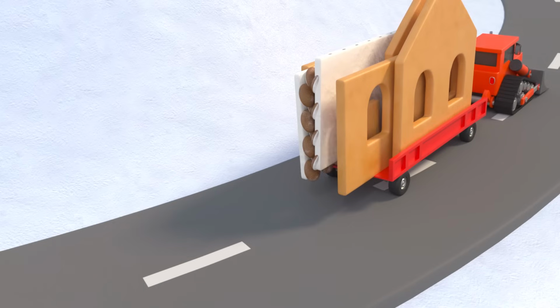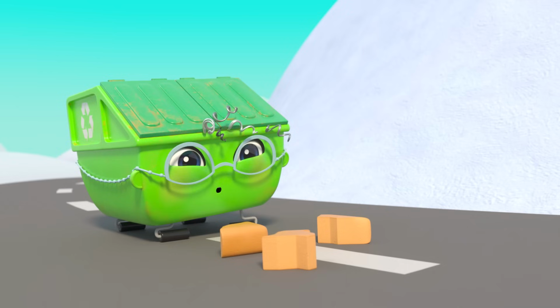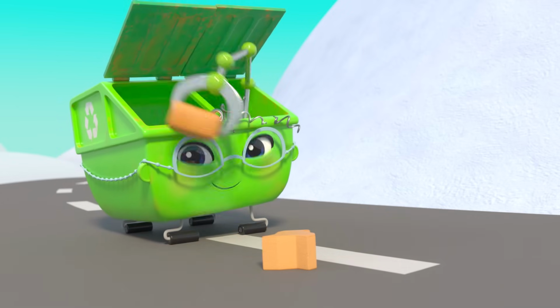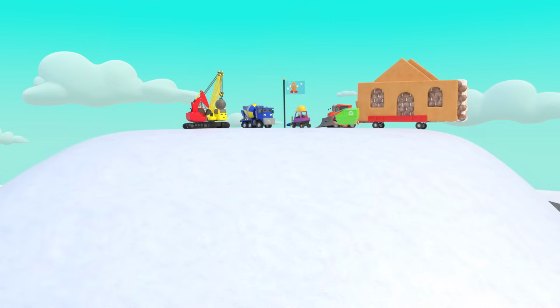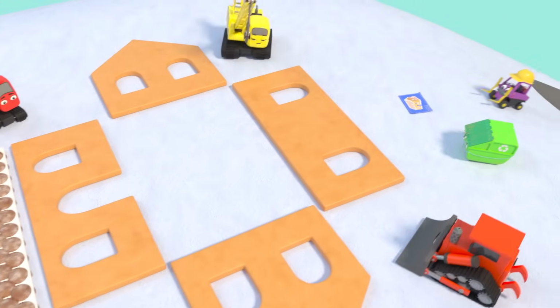Be careful, Bump. Oh no! A piece of gingerbread has snapped. But Mrs. Skip is collecting the pieces. I wonder why. They're at the top. It's time to build. Go team!